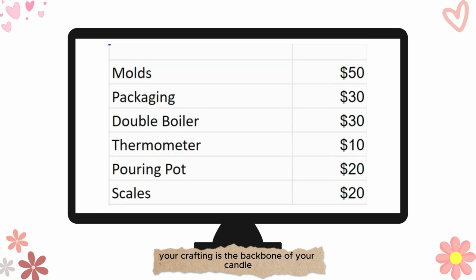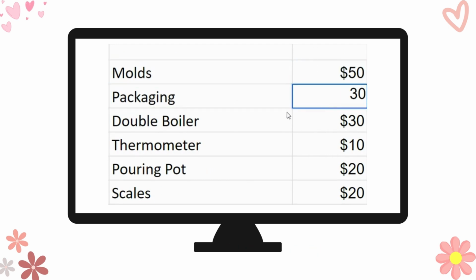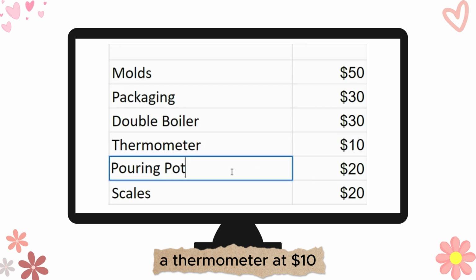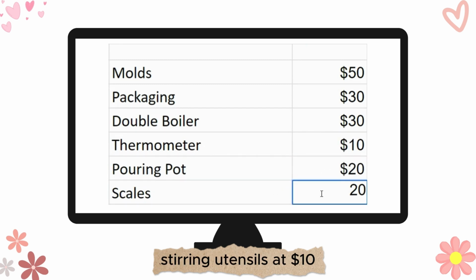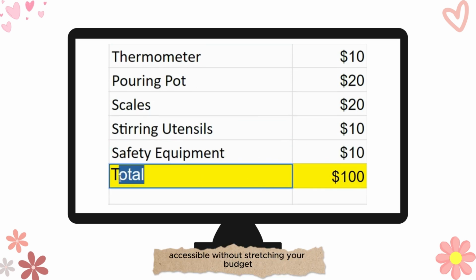Your crafting tools are the backbone of your candle making fantasy. Allocate $100 for essentials. A double boiler or melting containers at $30, a thermometer at $10, a pouring pot at $20, scales at $20, stirring utensils at $10, and safety equipment at $10. Smart shopping might just make these tools accessible without stretching your budget.